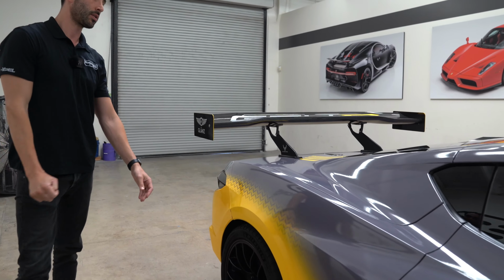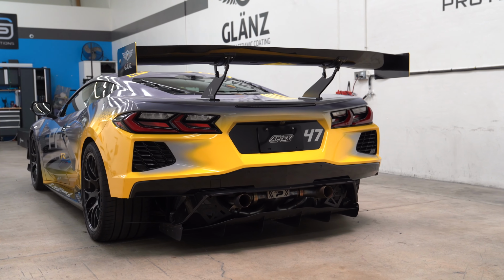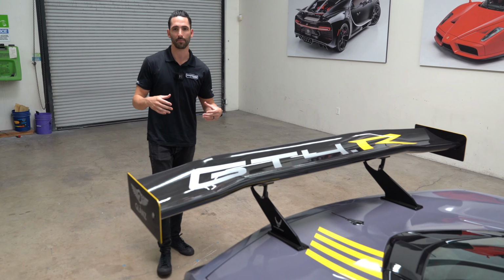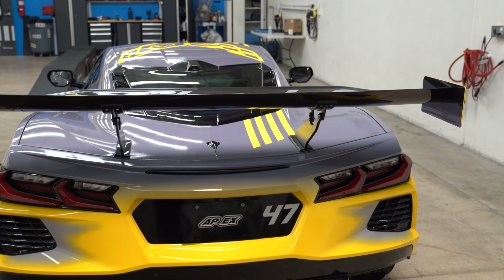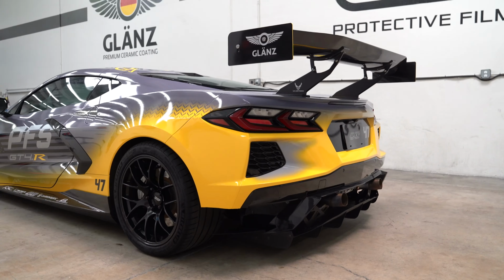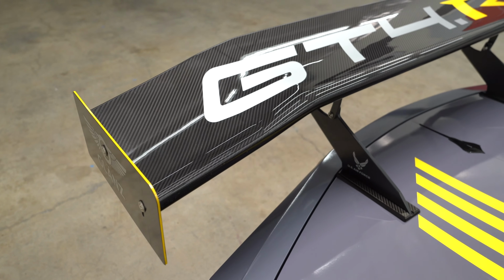We're going to get back here to the business end of the car, as I like to call it. The rear end of the C8 is really traditional looking. I think it ties more into the C7, versus the front end, which looks more exotic. First thing you're going to notice on the back of the car is this massive APR GT500 wing.